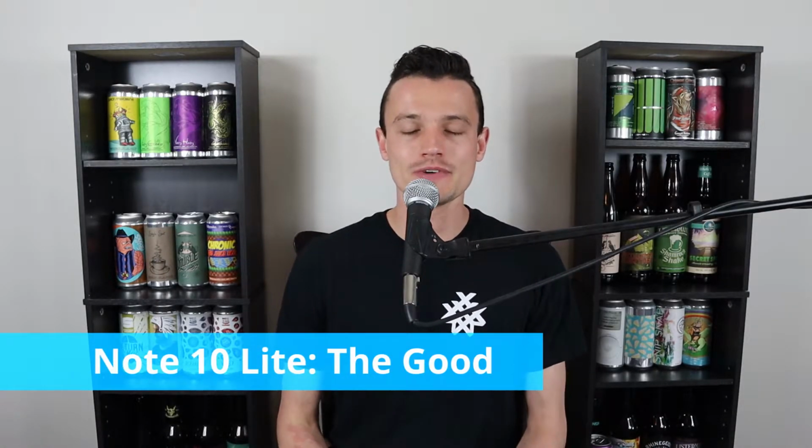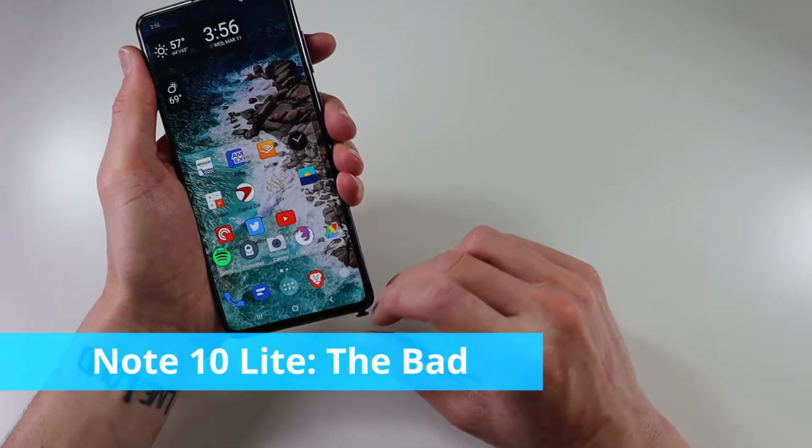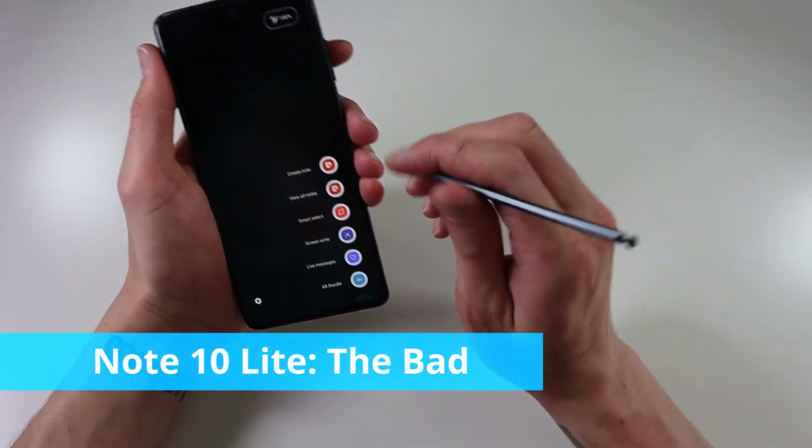Next up, the Note 10 Lite, and this one's going to be brief. The good part about this phone, it has an S Pen. That's it. The bad about this phone, the camera's just meh. The battery life is atrocious.